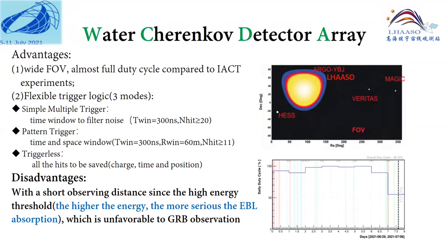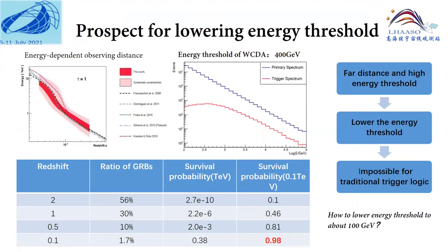However, the high energy threshold is the most difficult thing in detecting GRBs with WCDA. Typical energy is about TeV, which is unfavorable to GRB observation since the EBL absorption. As we know, the higher the energy, the more serious the EBL absorption. What we want to do is to reduce the threshold energy of WCDA. You can see in this table that at redshift of 0.1, the GRB only covers a percent of 1.7. And even at such a close distance, the survival probability at TeV is only 38%. Only at 100 GeV can the EBL absorption be ignored. And therefore, we want to reduce the energy threshold to below 100 GeV.